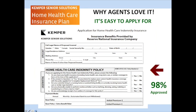And lastly, as I'm talking about why agents love it, I said that it was easy to apply for. This is basically right off the application. And as you can see, there are 5 questions, the 5th one being, do you acknowledge receipt of the outline of coverage? If you answer correctly for the 4 health underwriting questions, you have a 98% chance of having the client approved.